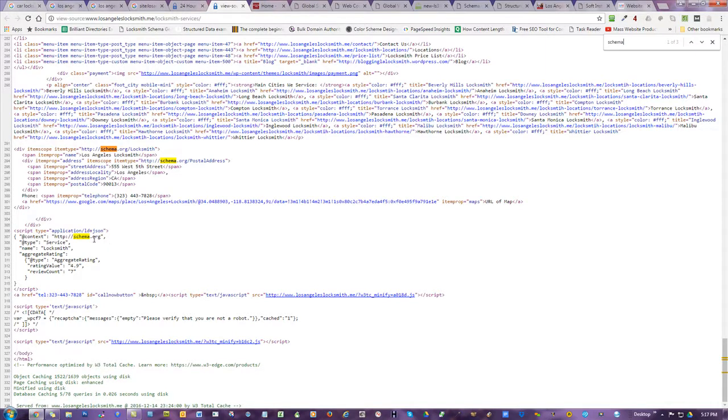Come down here, there is schema specifically for rating. Aggregate rating, rating value total of 4.9 out of 7 reviews. Okay, that explains where it's coming from. They just put the code into the web page. It's not coming from Google+. It's not coming from Yelp. They may as well have invented the number. They just put it here on their own.